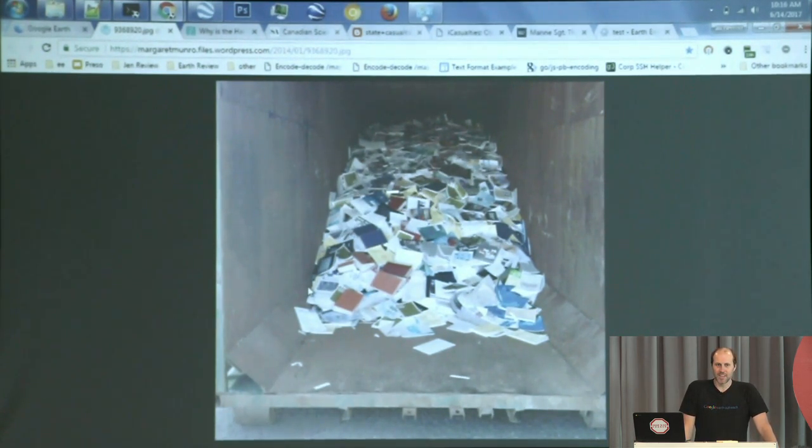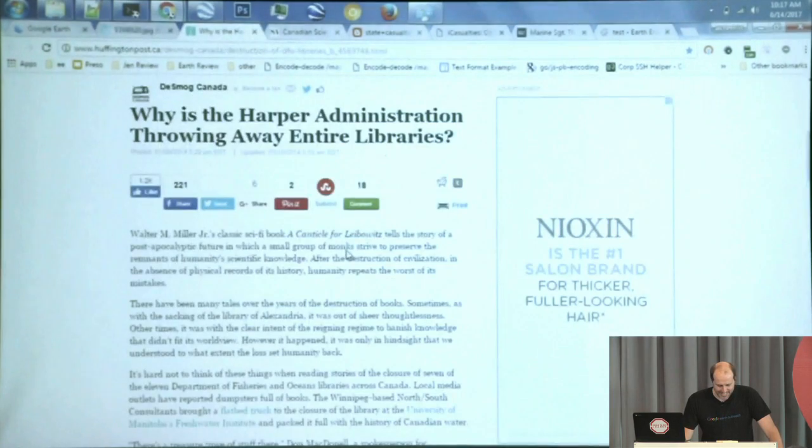So, how many people knew who the last Prime Minister of Canada was? Yes, all right, Stephen Harper. So Stephen Harper decided to close, I believe, 7 of the 11 libraries at these different fisheries and oceans institutes. And they tossed some large percentage of 600,000 undigitized volumes of scientific data going back to the 1880s. I know, sorry, this is depressing. It got a lot of headlines.